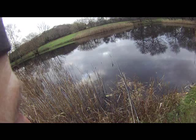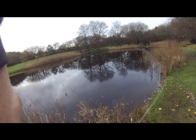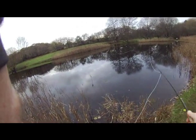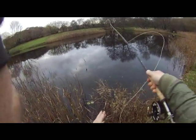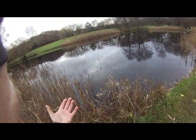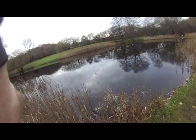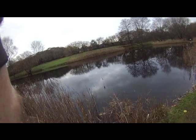So one, oh, there's a fish to the left of it. Let's dry it off and away we go again. Might still be there. Come on, out we go. Out we go. Oh, yes. Oh, I just spooked a fish. I should have put the rise earlier. I went over the rise. That was a nice fish as well.